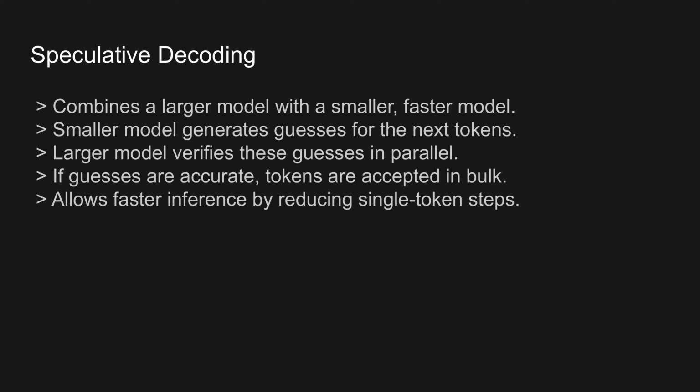Yes, so it's like the smaller model is making preliminary suggestions. And if those suggestions are accurate enough, the larger model can validate them in bulk rather than recalculating each one individually. Exactly. By validating multiple tokens at once, this approach allows for substantial time savings, especially with larger models that are computationally intense. This technique leverages what they call speculative sampling, which is a method to ensure that, statistically, the accepted guesses reflect what the larger model would have generated without speculation.